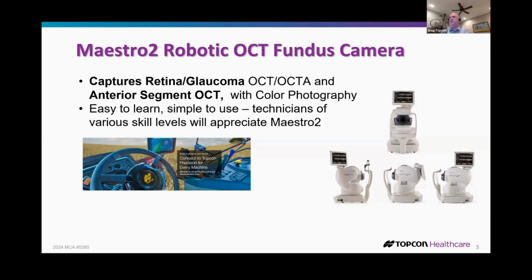And every time we do OCTs with any of our OCT fundus cameras, they always come with a fundus photograph. You can turn it off if you want. There's no reason to do that, quite honestly, but it's intrinsic to imaging to have both OCT and fundus photography at the same time. And you'll get used to it really fast if you're currently using an OCT that does not do that. They're very easy to learn.